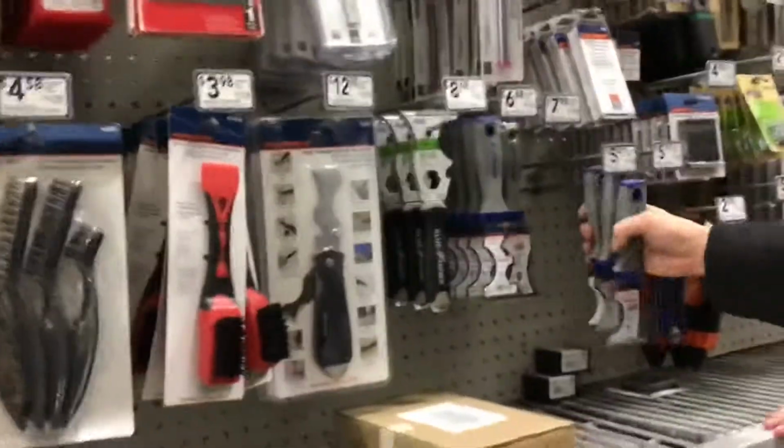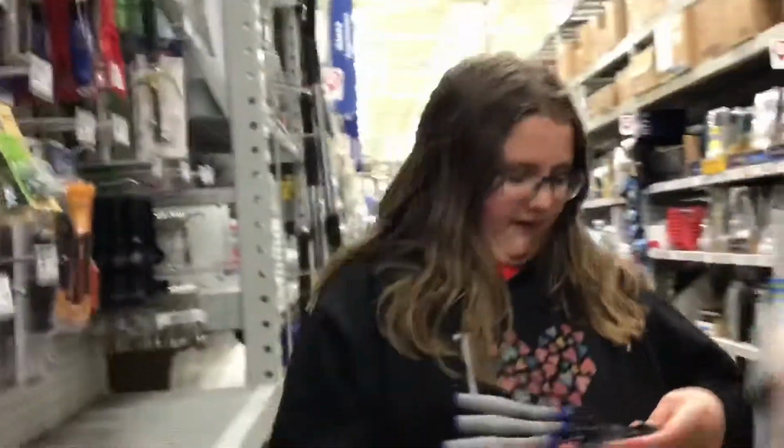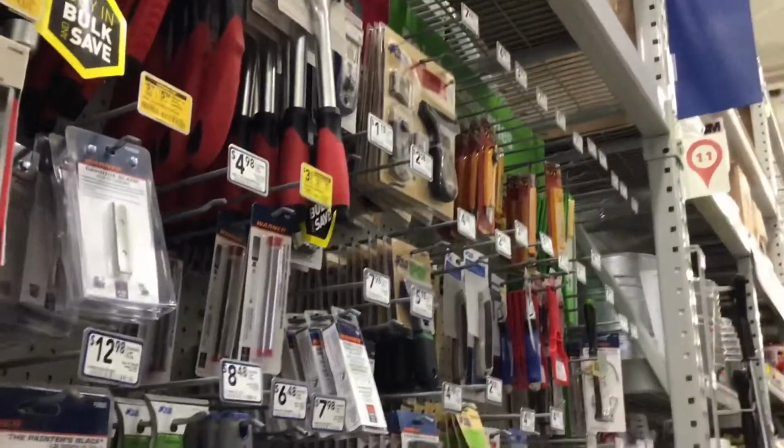Okay, these are for your guys' toolbox. Tool belts. The little ones. What is that for? Yeah, what's that for? They're good for like everything. Do we still need to go to Sharon Williams or whatever that place is? I don't know. Well, we probably will.